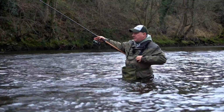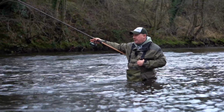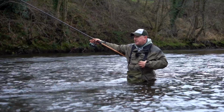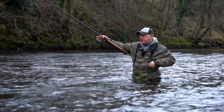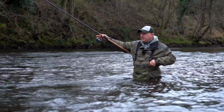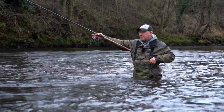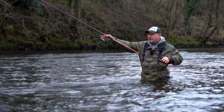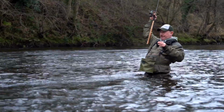Okay, the reason I keep the rod as high as I can like this is to keep the maximum amount of line off the water. This stops drag on the line and gives me direct contact with the float for striking when I get a bite. So I'm using my finger just to slowly pay out the line, a little bit slower than water speed, holding that float back, just letting that bait bounce over the rocks, just above the rocks. Yeah, we're in.